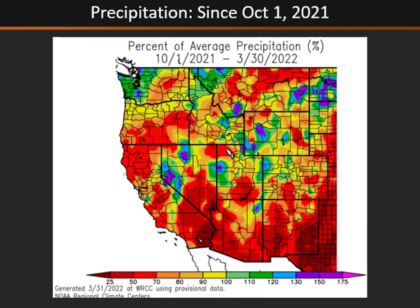Since October 1st, the beginning of the water year, you can see the southern half of the Great Basin has continued to see below normal precipitation. We have had some pockets of above normal precipitation over western and northwest Nevada, as well as eastern Nevada into western Utah. Most of this, especially across the western areas of the Great Basin, was earlier in the winter season, generally late fall, early winter. Also, pockets of eastern Idaho into Wyoming have seen near normal precipitation as well.